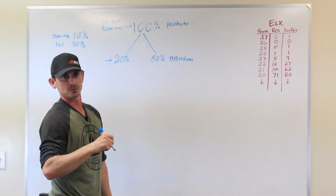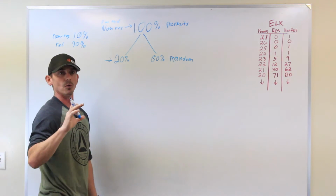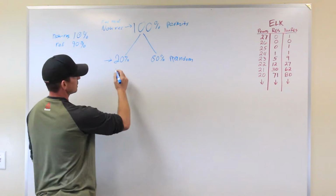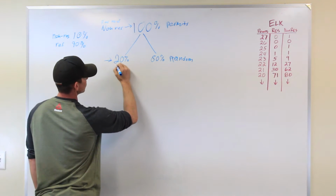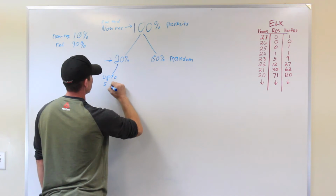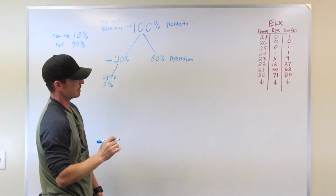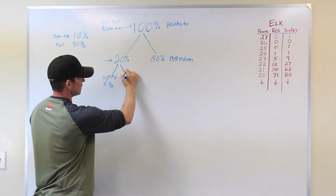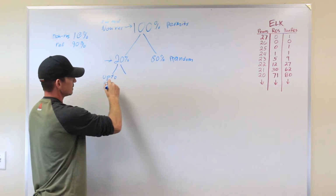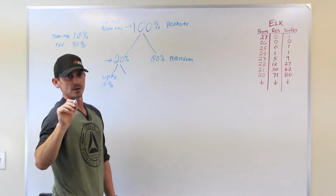After 2016, to current, Arizona changed that law to where only up to 5% of those permits, 5% of the 10% non-resident permits, could be drawn right here. Both residents and non-residents can draw; they're in the same draw. So in theory, residents could draw all 20%, but only up to 5% can be drawn by non-residents.